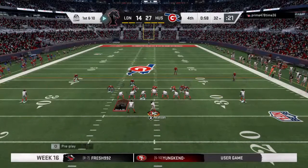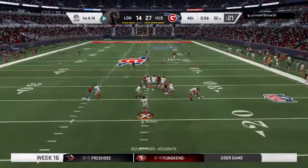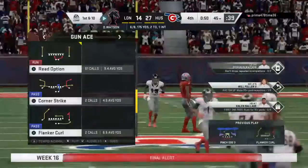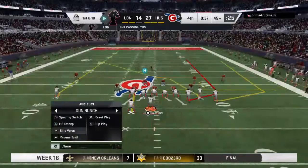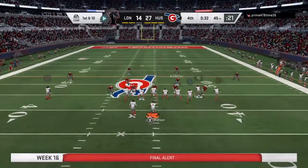From the 32 now, here's 1st and 10. From the gun, here's Watson. Into the hands of the tight end, this is Jordan Thomas. They'll get 13 yards for the second play in a row. Back-to-back good plays have him on the move on first down.